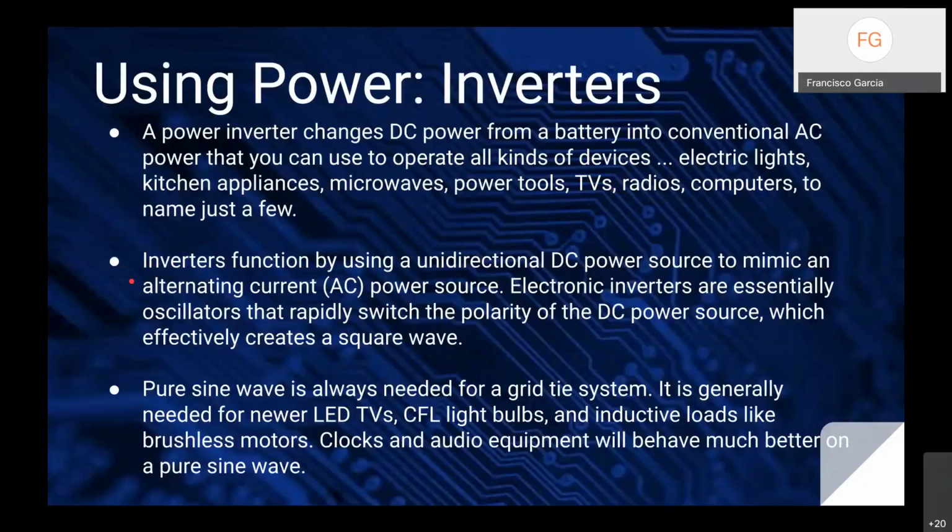Inverters function by using a unidirectional DC power source to mimic an alternating current power source. Electronic inverters are essentially oscillators that rapidly switch the polarity of the DC power source, which effectively creates a square wave. A pure sine wave inverter is always needed for a grid-tied system. It's generally needed for LED TVs, CFL light bulbs, and inductive loads like brushless motors. Clocks and audio equipment will behave much better on a pure sine wave.